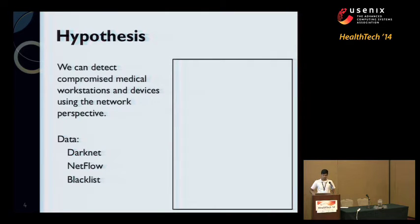No packets. This is just surface info. And then we finally use a blacklist. And this contains a list of IP addresses that are maybe spam hosts, command and control servers, things like that. The bad guys on the internet, potentially bad guys on the internet.